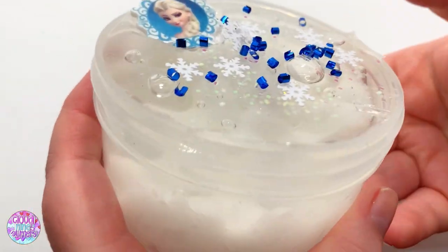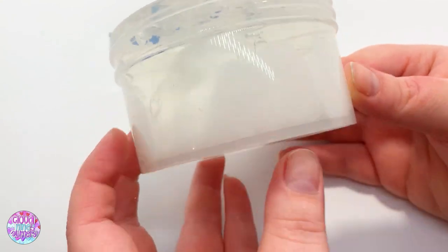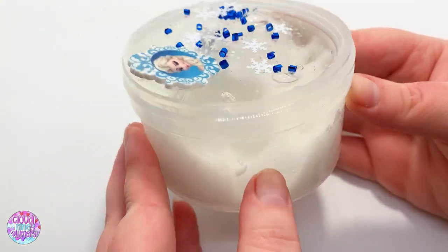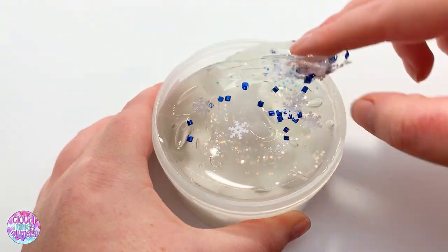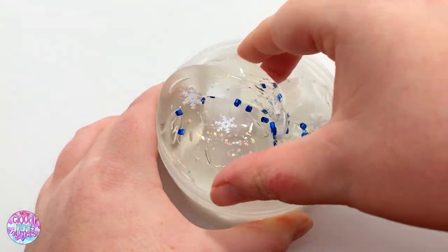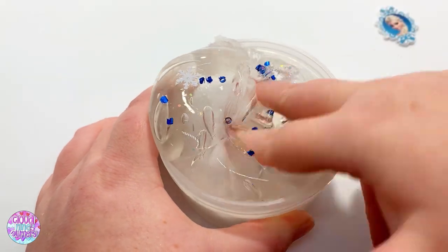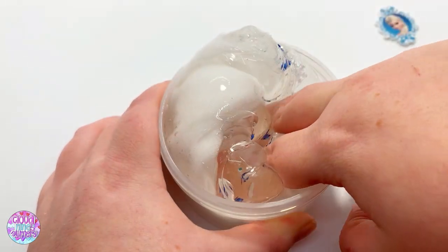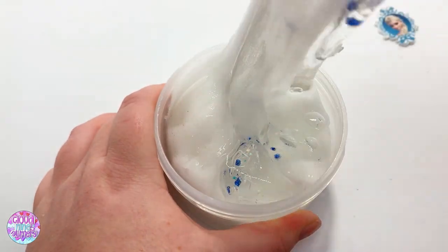It inflates a ton, but it can get kind of sticky when inflated, so I just did want to let you know that, but that's pretty standard. It's unscented because this is pretty much the only unscented slime in my restock, so if you're wanting an unscented one, definitely grab this one because this is the only one. But anyway, it's super pretty and gorgeous, and the glitters and the snowflakes and just the add-ins are adorable.